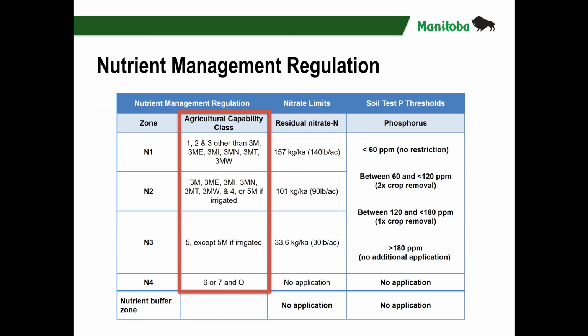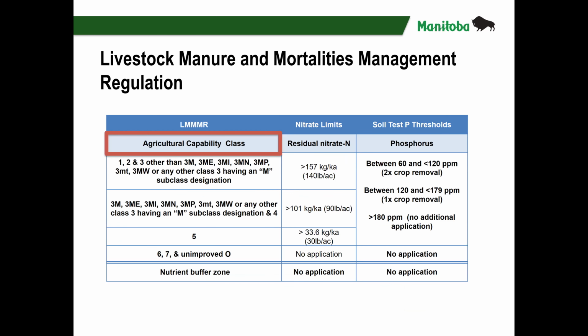Our soil survey data is also important in providing accurate and detailed data to provide ag capability ratings that are used in regulations here in Manitoba, with one of them being the nutrient management regulation, where ag capability class is one of the factors to determine the different nutrient zones, as well as the livestock manure and mortalities management regulation. Our detailed soil survey data and interpretations are used in that regulation as well. So having a more detailed and greater confidence in our ag capability interpretations is really important when we're working with these regulations.